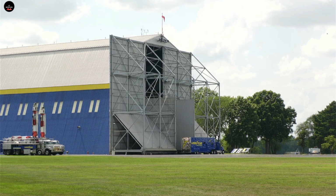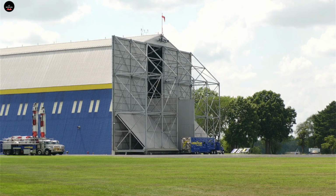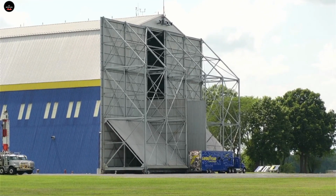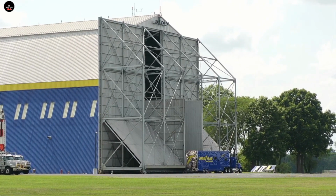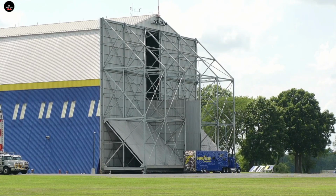So there's one in there right now, and it's a pretty tight fit for two of them. I've been in there when there are two ships in the hangar. It's a pretty tight fit. The back of the hangar is used for office space and all the maintenance shops that Goodyear uses for parts and things like that.